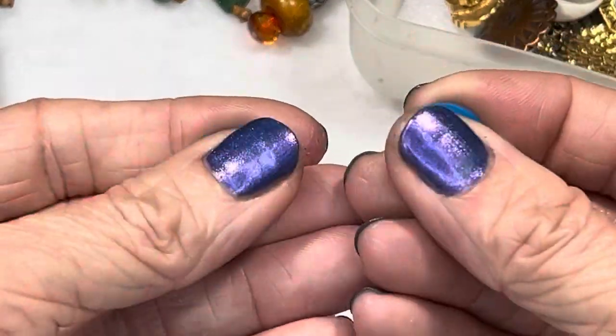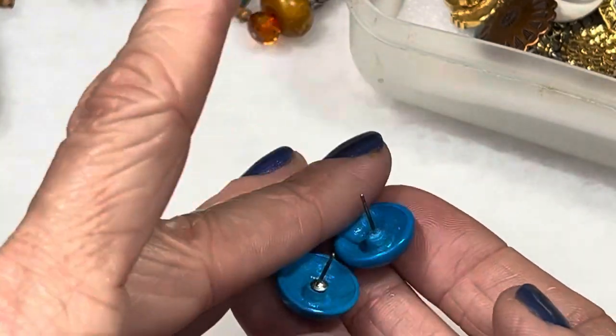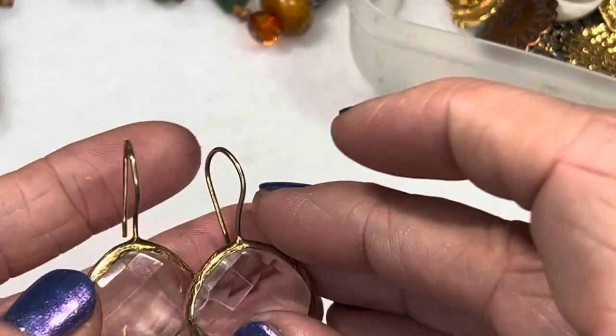Okay, these are very simple. They are metal, enameled, sort of a teal button earring, post back. No mark on them or anything like that.